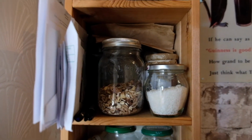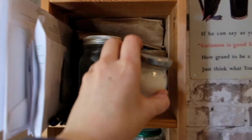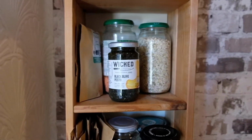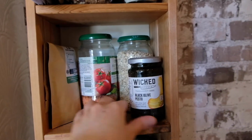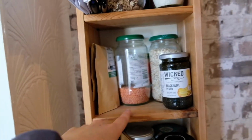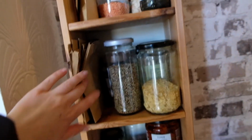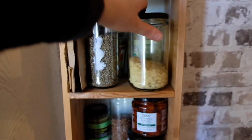We have some breakfast cereal, we have some coconut, we have some chutney in the back there. What else have we got? Jams, homemade jams. Adam's mom makes jams and things. And here we've got some more oats, some basil pesto, some, what are those called? Lentils. That is psyllium husk, I think. We've got tahini, more seeds.